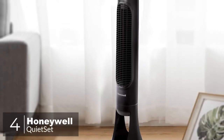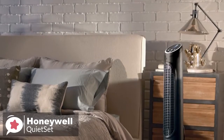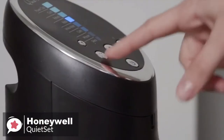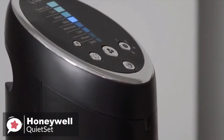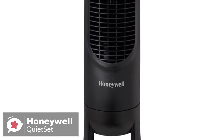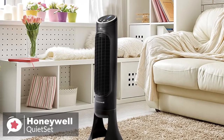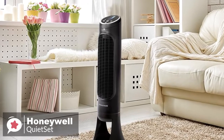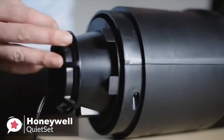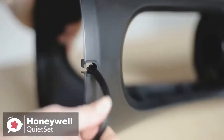The Honeywell HYF290B QuietSet is an unbelievably quiet fan, which makes an ideal bedroom fan since it won't wake you up when sleeping. Design-wise, the Honeywell Tower Fan is a quiet oscillating tower fan that's lightweight and has a sturdy base, with a sleek black finish and dazzling chrome accents. The fan stands at 32.8 inches tall and weighs 10.6 pounds and can cool a room up to 1,500 square feet. In addition, the base comes in 2 pieces that simply click together, and a twist lock action secures the cooling tower to the base.